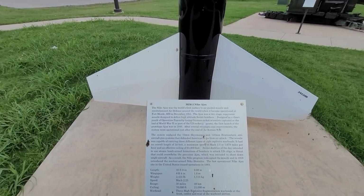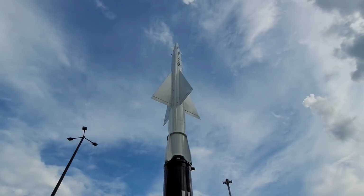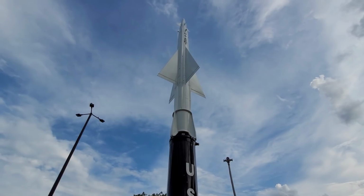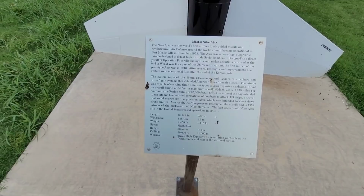The Nike Ajax was the world's first surface-to-air guided missile. Look at that. From 1953. But I guarantee you, if you looked at this, you probably would not think that this was old. Some of my people here on the tube that are still active duty Army and deal with Patriot missile batteries now would probably be like, wow, this is crazy. But this thing had a ceiling of 70,000 feet and a top speed of Mach 2.25. Basically, your ass was not outrunning this, all right?